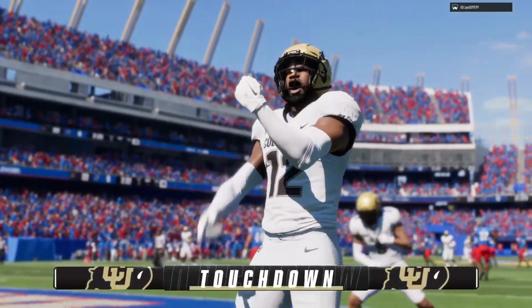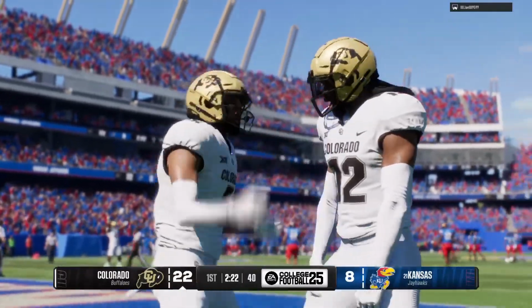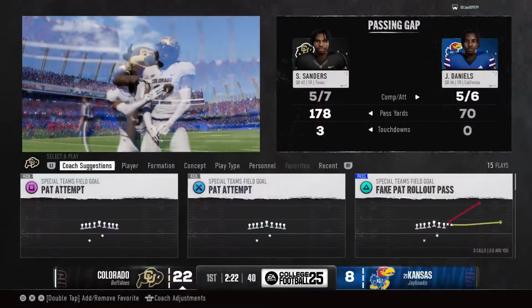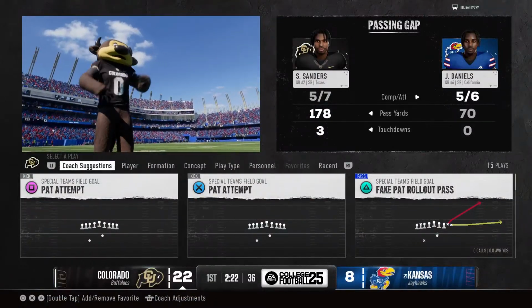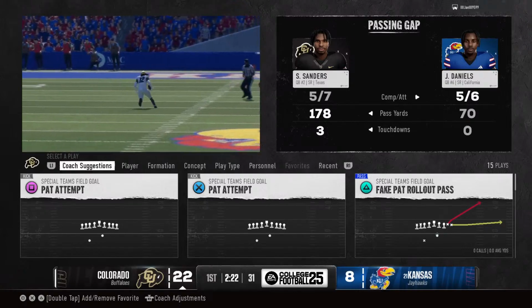Touchdown, Bucs! And these slants are so hard to defend when the ball's thrown like that. The receiver catches it, and he's catching it going so fast, and you can tell the defense couldn't quite get the right angles, and he does the rest, uses his speed, gets all the way to the end zone.